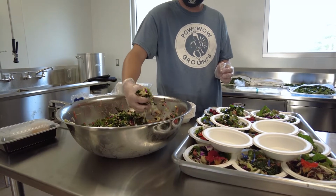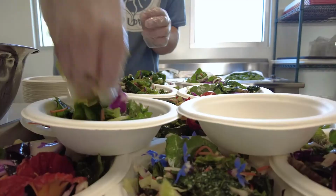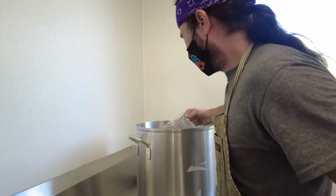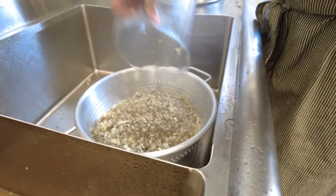So there's beet tops, carrot tops, edible flowers, tomatoes, cabbage. Then we did the wild rice pilaf with some herbs and onions and garlic.